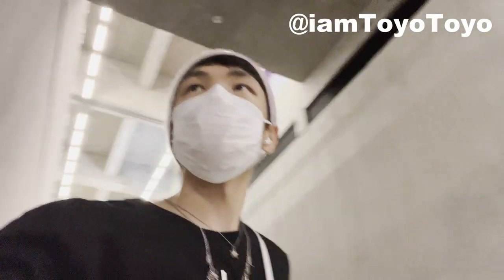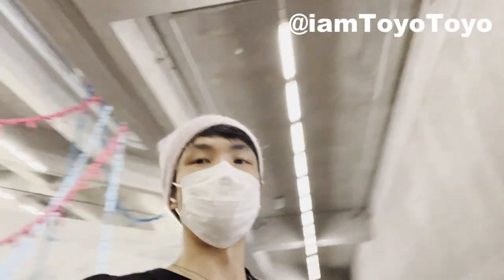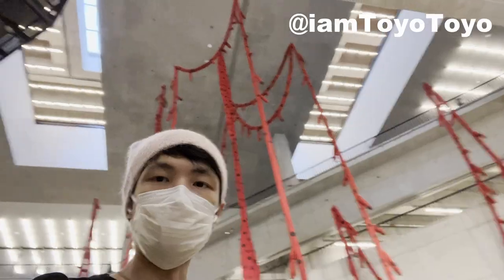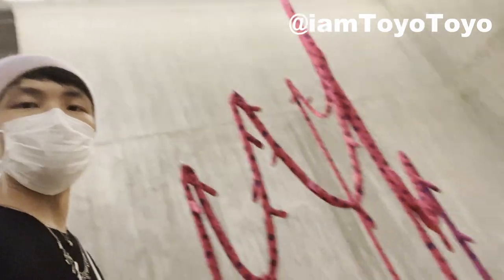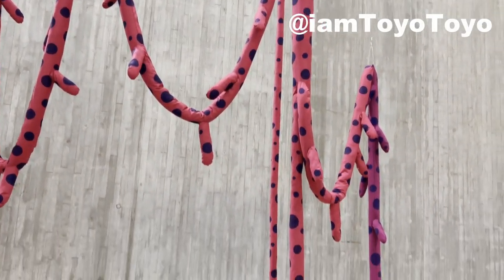B2 floor for the second exhibition room where the... Okay, everything is gigantic here. We've got tons of spaghetti. Oh, we are in the Doom level. Meaty, nitty, gritty. Very wonderfully colored one. Very vibrant. Power Ranger color. Missing green.